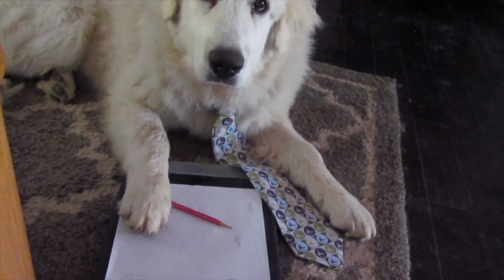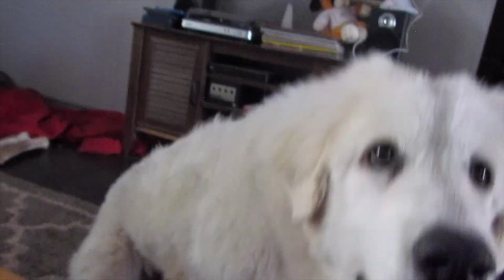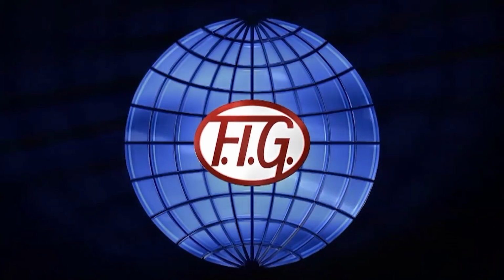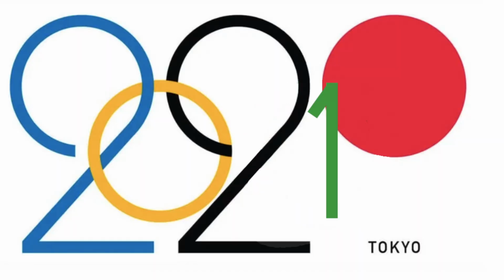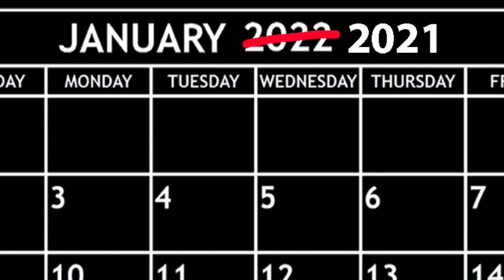Keep in mind, judges must determine both of these scores at the same time without video replay. Every Olympic year, F.I.G, the International Federation of Gymnastics, will change the rules just slightly. 2020 is unique, however. Since the current plan is to postpone the Olympics until 2021, the rules are now set to change on January 1st, 2022, rather than in 2021.